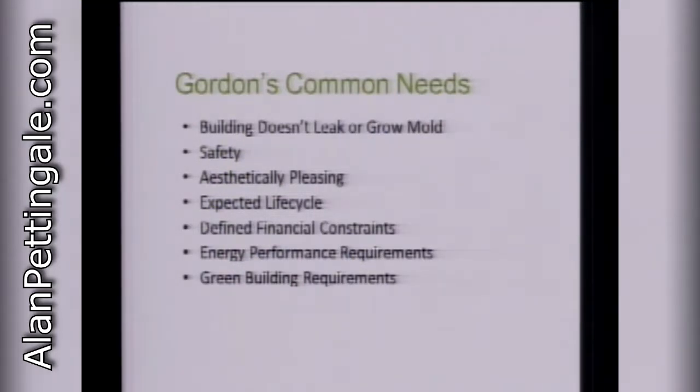when we're considering modifying the building or adding insulation or changing your roofing type or putting a coating on your brick or some sort of other treatment. Is it safe? Do we have structural issues that need to be addressed? Is it aesthetically pleasing? I have no idea. That's somebody else's call. I'm an engineer, so that makes me impaired to make those kinds of subjective calls. What is the expected life cycle?